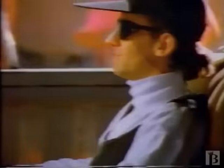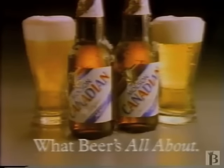Deep in the woods of Canada, you'll find many species of wildlife. The moose, the wolf, the fox, the loon, the beaver, and the skunk. You'll also find genuine Canadian beer. Molson Canadian, what beer's all about.